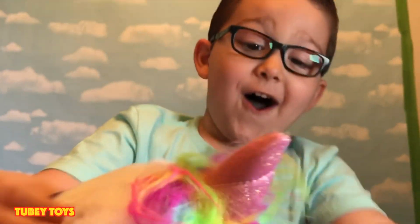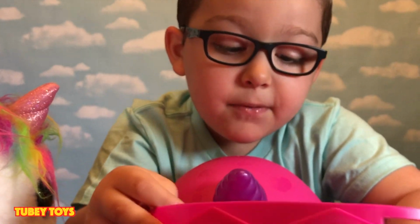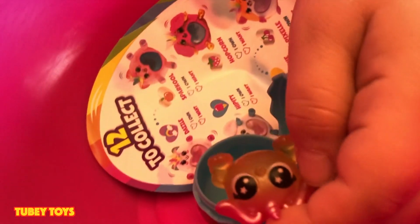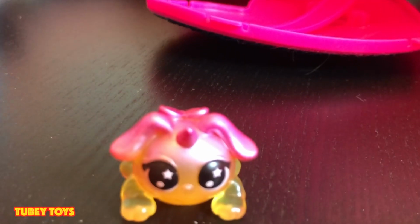Oh my god! How cute! Look, it comes with an egg top. Look at this. There's a little surprise in there too? Yeah, see, there's an egg, and you can take the egg off. Oh my gosh, look how cute! Isn't that cute? These are so cute.